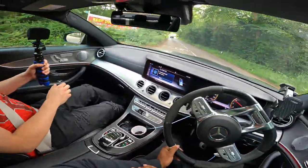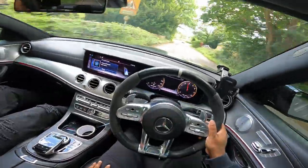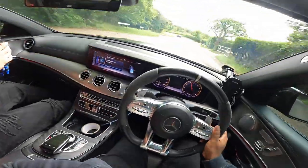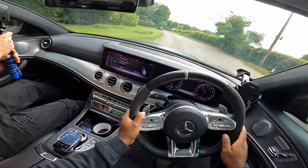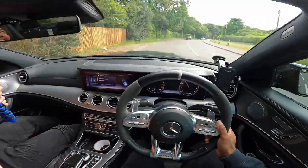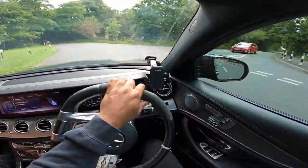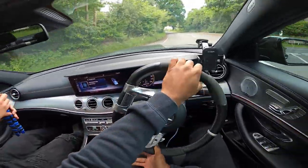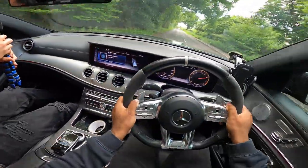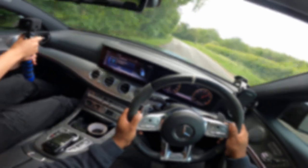Driving position ready. Oh, gosh, let's go. Jesus. Bro, this is lifting me out of the seat. Nah, that's no joke, is it? Mad. Bro, I feel like I'm flying. Bro, the torque. Nah, you're taking the piss, bro. It's no joke, is it? Oh my God.